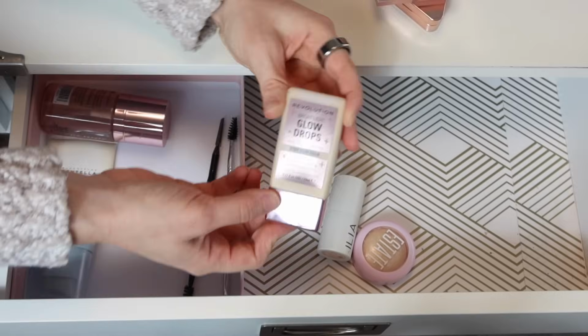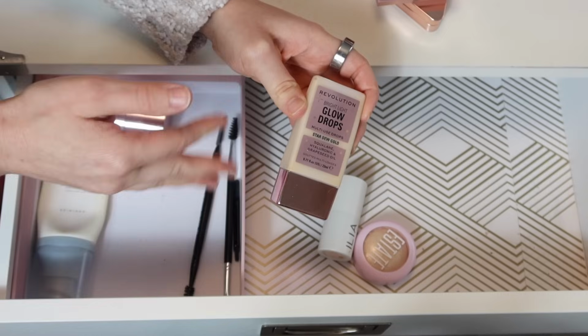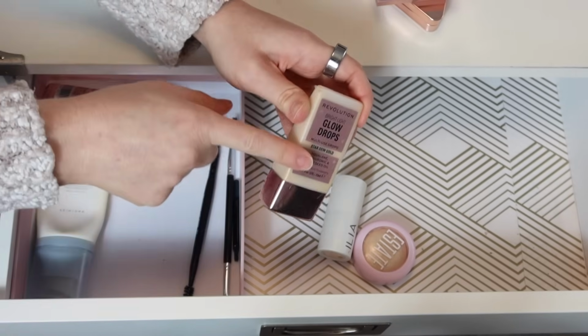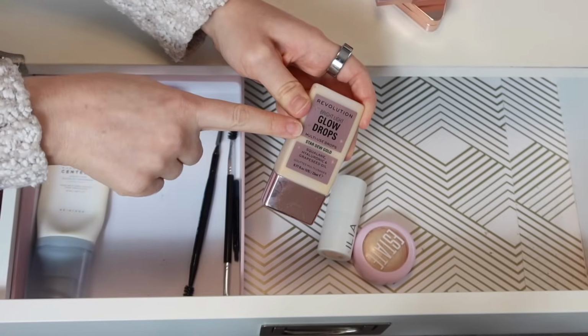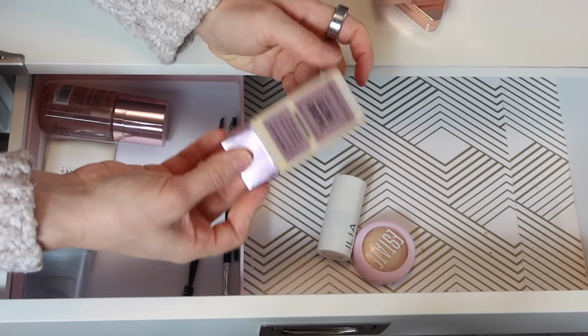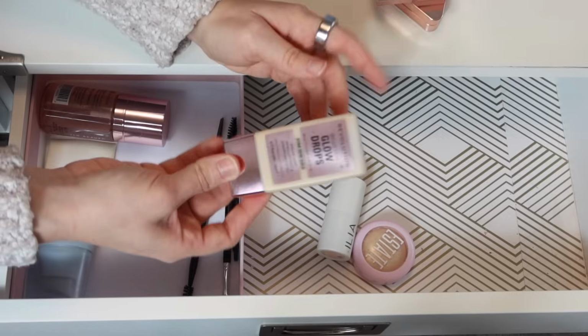I've also been testing out these Revolution Bright Light Glow Drops, which you could use as a glowy primer or as a liquid highlighter or to mix in with any product that you want. I've used it as a liquid highlighter, really pretty, really subtle that way. And overall, I think it's a pretty product. I also think that if you have any kind of glowy liquid product like this, you probably don't need to buy this one, but I've been enjoying it.